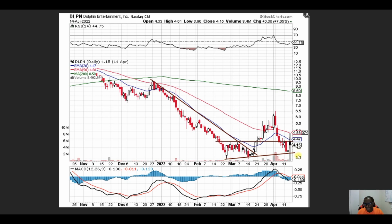DLPN right now is bouncing right off this support zone, which is this trend right here. So keep an eye out. At this point in time, 450 is going to act as a resistance. If we can break right through, then we'll be looking for our price to break through that 50 exponential moving average. So if you're thinking you're only going to probably make 40 cents or so, but if momentum comes in, this can really push to the upside.